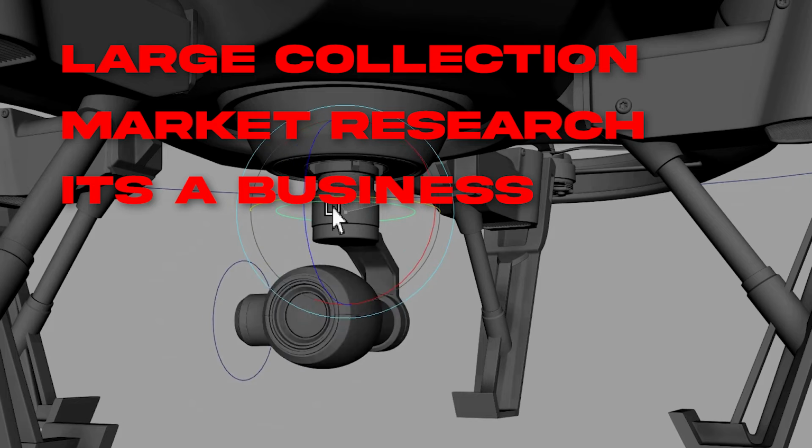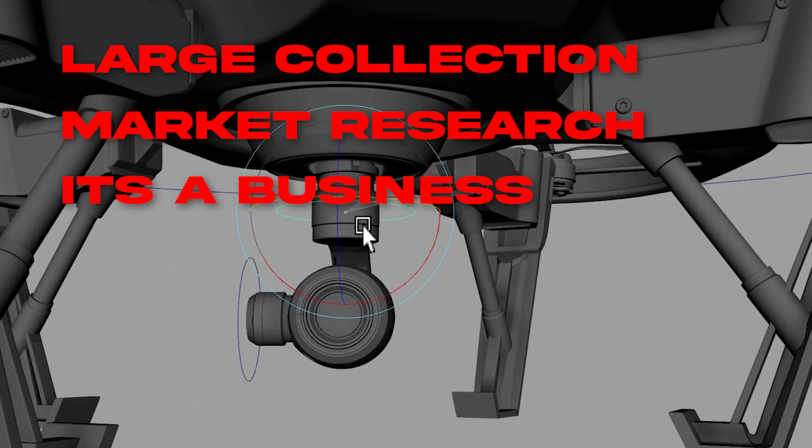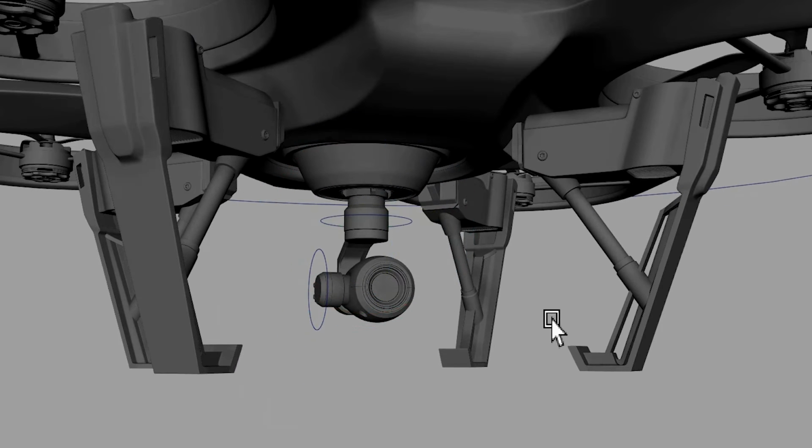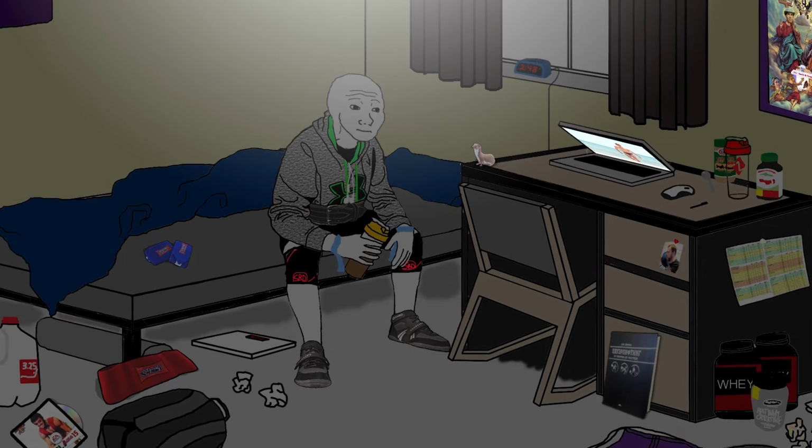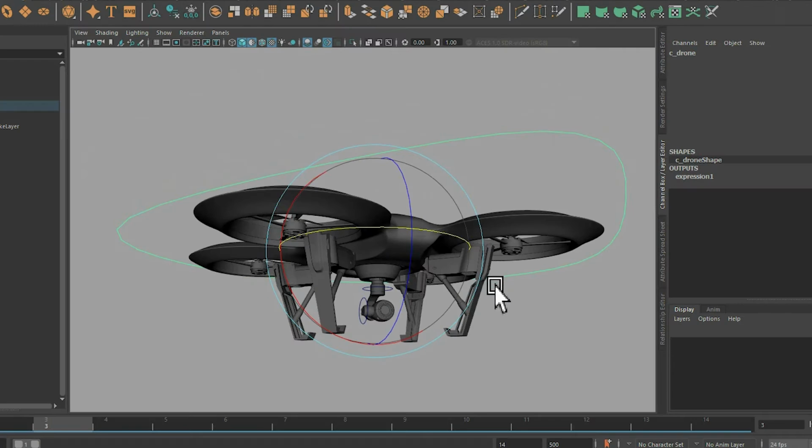Remember that Pareto distribution. 80% of your profits will come from just 20% of your models, and this is almost inevitable. Expect that most of your models really won't sell much, while a small handful will be the main earners.